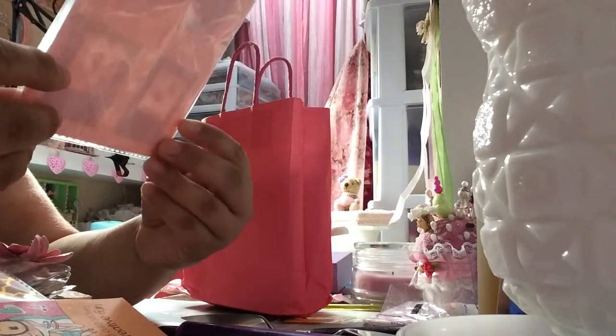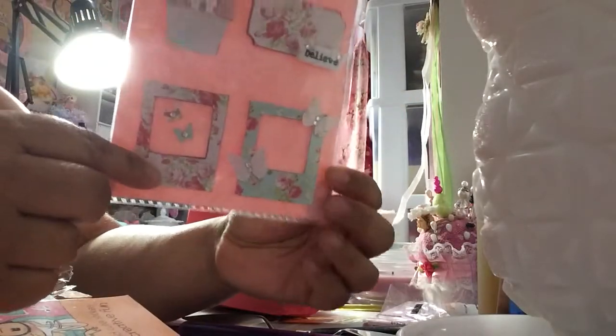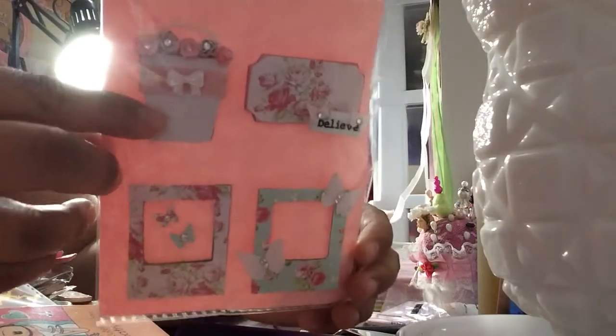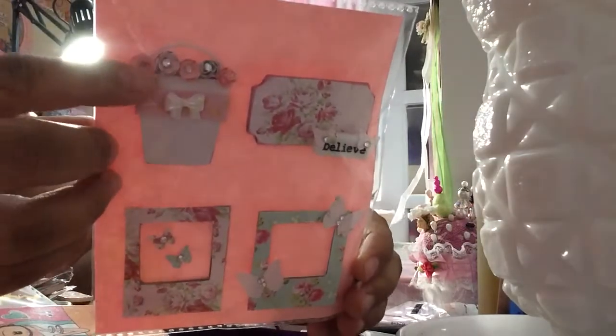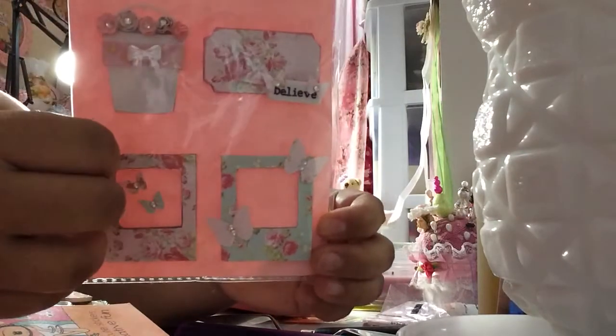Look at the embellishment that she made. Look at that beautiful. Look at that frames, like a Polaroid frames. And look at that. Look at that tiny flowers. I love the ticket. So shabby chic. And I love the tiny butterfly.